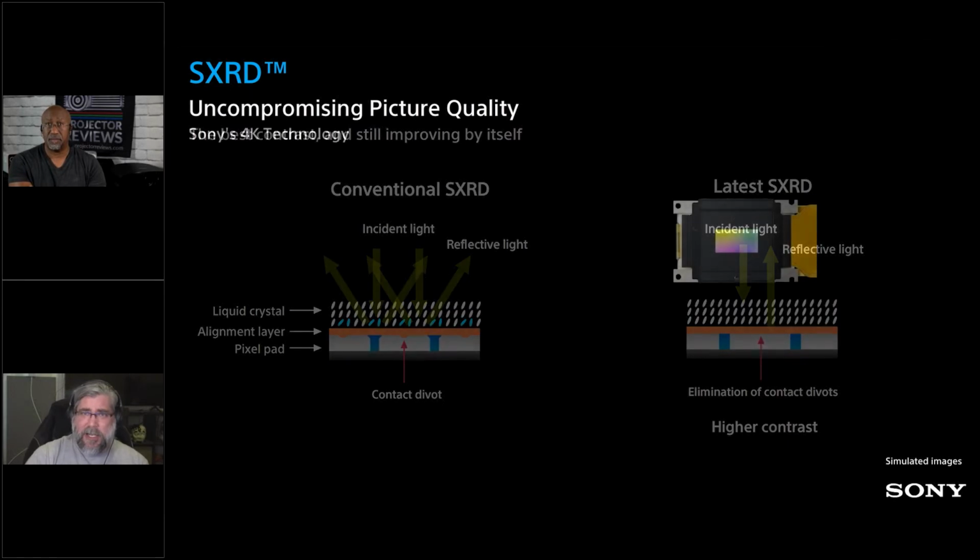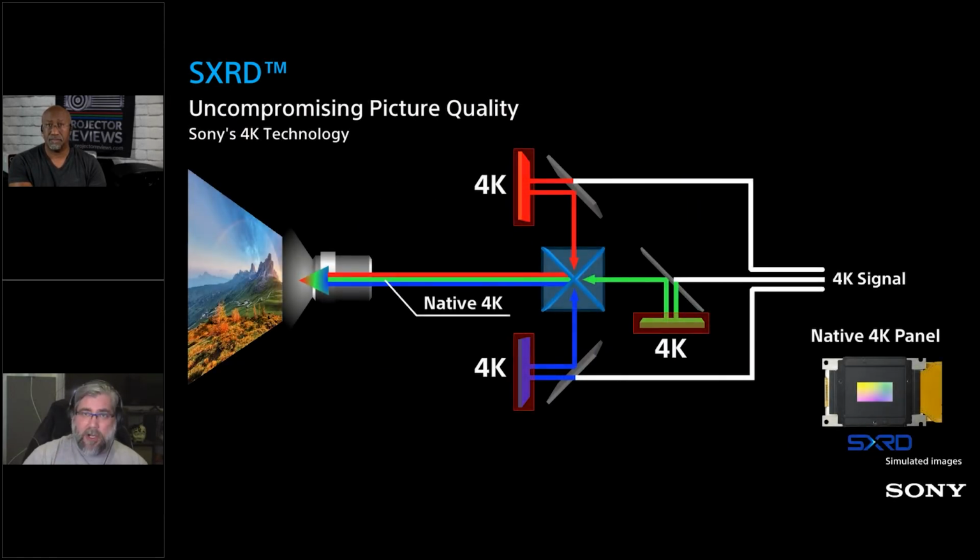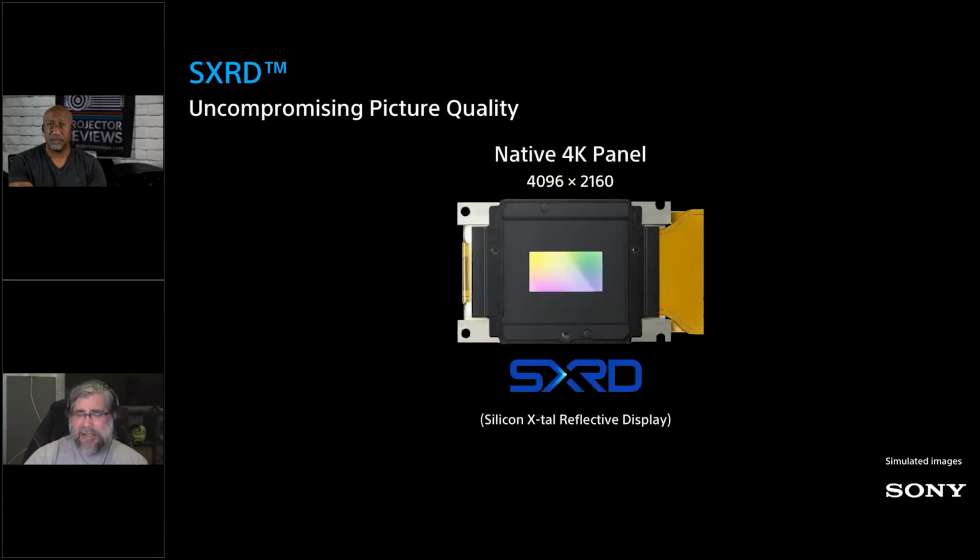And then lastly, it is a 3-channel system. So red, green, and blue are on screen at all times, and it ultimately gives us the ability to do very natural color, as well as support wide color gamut for HDR. So we really like the SXRD platform. It's what we use throughout our entire lineup.